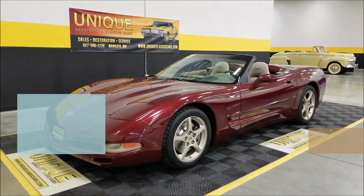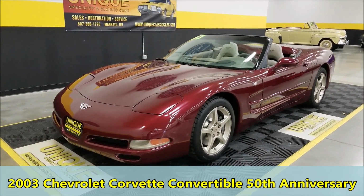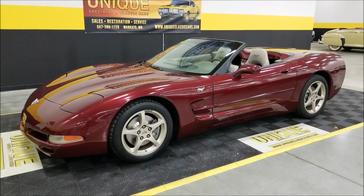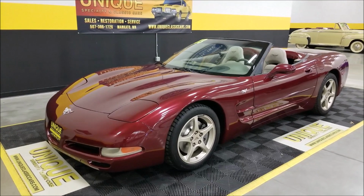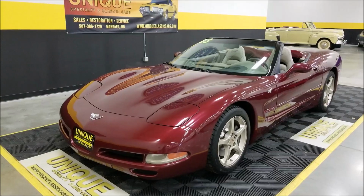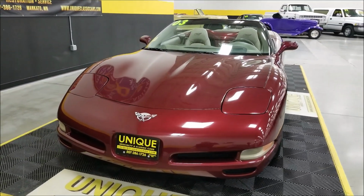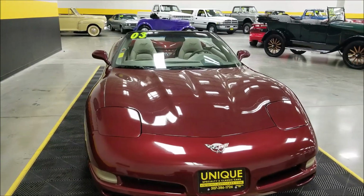Here's a 50th anniversary Corvette, 2003 convertible model, of course in the anniversary red. Now this particular car is a 1SC preferred option group. Of course that includes the 1SB package as well as the magnetic selective ride control. The anniversary package with the 1SC was actually about a $5,000 option back in 2003. So very nicely loaded Corvette here.